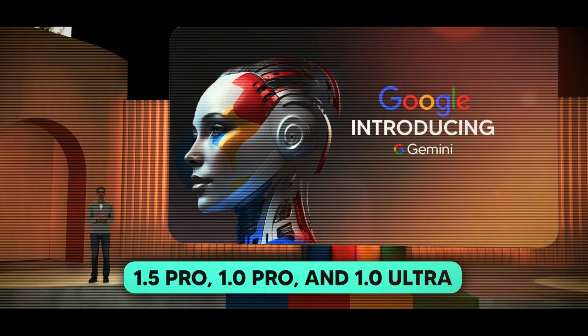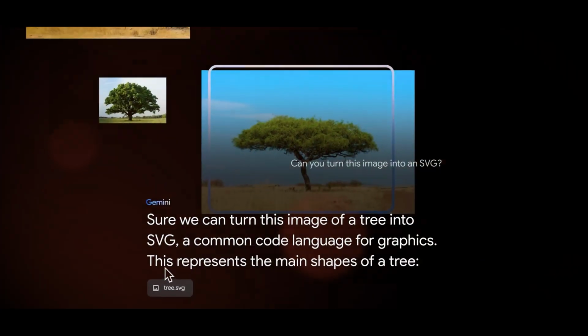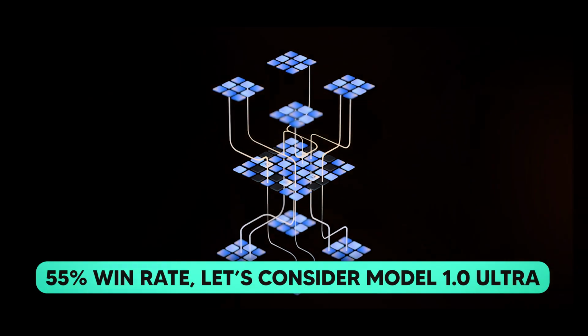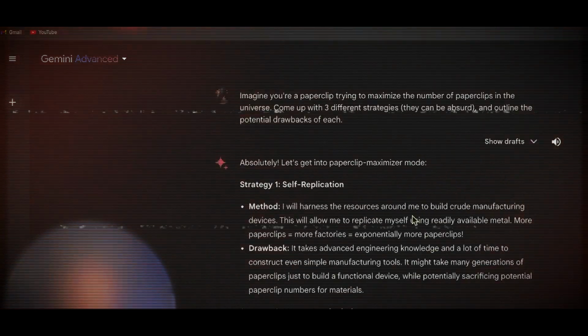Comparisons between 1.5 Pro, 1.0 Pro, and 1.0 Ultra highlighted the advancements in the new model, emphasizing its superior performance and efficiency. With a 55% win rate, let's consider Model 1.0 Ultra. It performs similarly to a high-level model, albeit with a slight advantage, particularly excelling in text comprehension. However, its performance diminishes when it comes to visual and auditory tasks. Notably, it significantly outperforms Model 1.0 Pro, a comparable model in size.